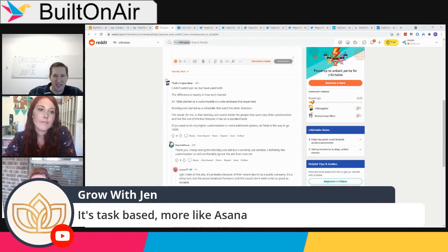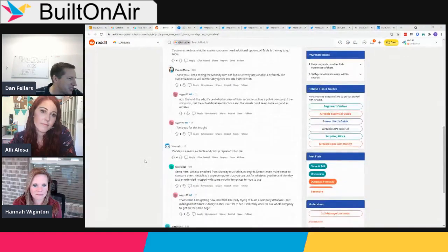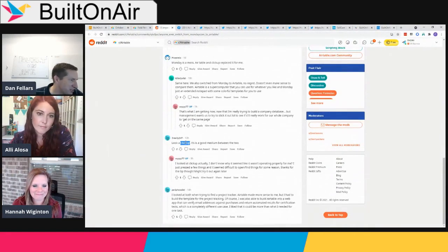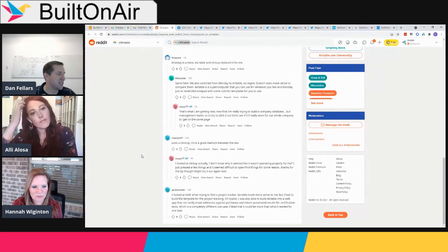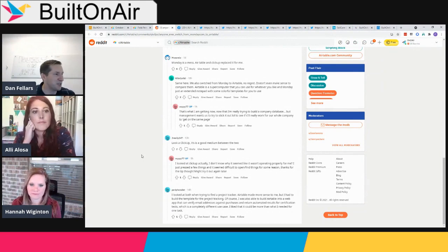So it definitely doesn't have the extendability and customization that Airtable has, which is what the comments in this thread suggested. Other people also suggested ClickUp, which I have used in the past, which is pretty powerful. There are so many alternatives out there. I always like to see how people use different tools and how they compare against Airtable. So I thought this was worth highlighting.